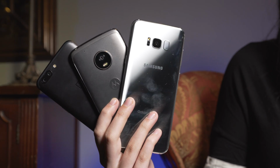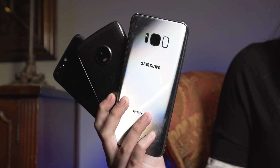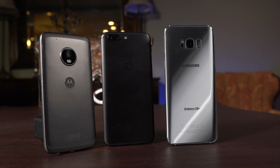Camera performance turns the tide again in the S8's favor, as it has one of my favorite cameras on the market. Where the Moto G5 Plus or OnePlus 5 have a very hit or miss camera experience, the S8 Plus nails almost every single shot it takes. The G5 Plus tends to miss focus or mess up the exposure, while the OnePlus 5 is plagued with similar issues alongside very shaky video, as it doesn't have optical image stabilization.